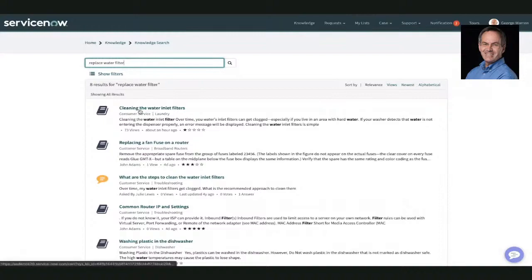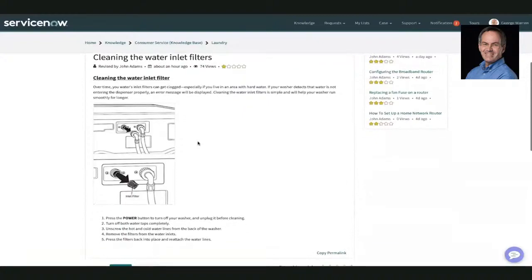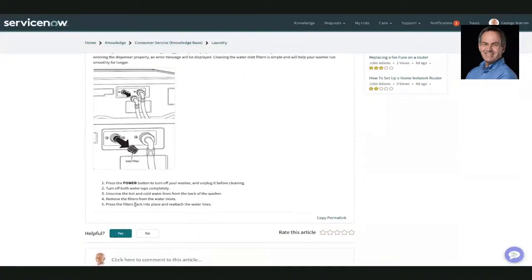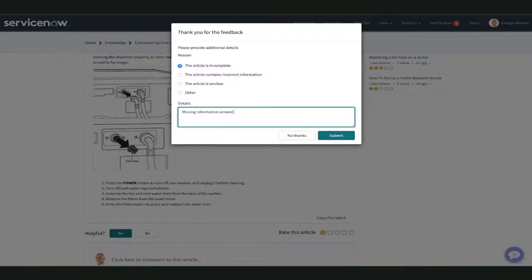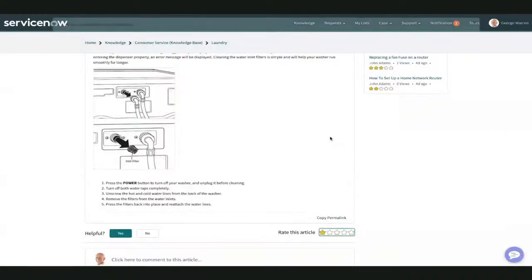And the first search result that's coming back is cleaning the water inlet filter. So I'm going to go ahead and view the article. And as I go through, I notice that there's key information missing within the steps provided. So I'm going to go ahead and rate this article low. And seeing as I rated it low, it's going to prompt me for feedback. So this article is incomplete. And in the details, I'm going to list missing information around cleaning the filter before replacing, and hit submit.